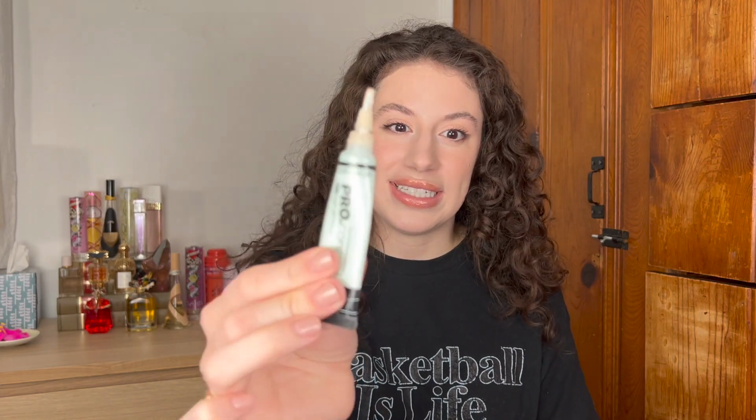It's so easy to just squeeze it out of the brush and then swipe it all over the spots. I pretty much apply this wherever I put concealer. I put this on top, and then I blend it all in, and it looks fantastic. So it's made that so much easier.